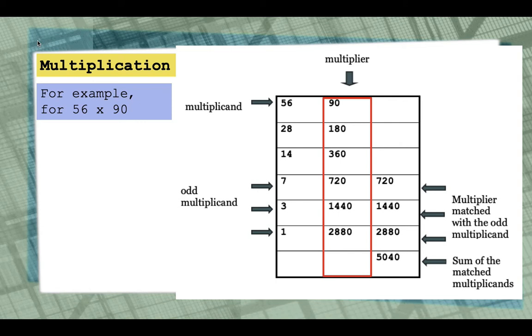To identify the matching numbers in the right column to add, use the odd numbers in the left column. So you have to look at the odd numbers in the left column. The odd multiplicands are 7, 3, and 1. And you just get the multiplier matched with the odd multiplicand. In the right column, add the doubles that fit the defined powers of 2 from the left column. That's why the sum of the matched multiplicands is 5040, which is the product of 56 times 90.